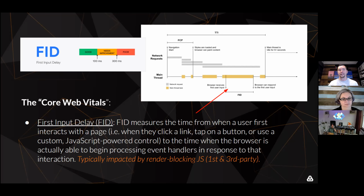So if there's a link that you want to click, a button, whatever the case may be, something that you can interact with on the page, when you either tap it or click it, the time that it takes for you to go from tapping it to it actually doing the thing that it's supposed to do, that is the first input delay. And you can kind of see that in the measure. And whatever that is, again, the timing should be as minimal as possible.